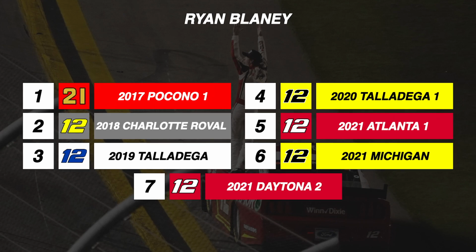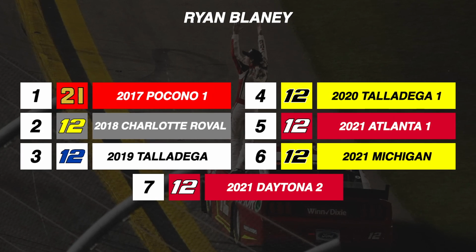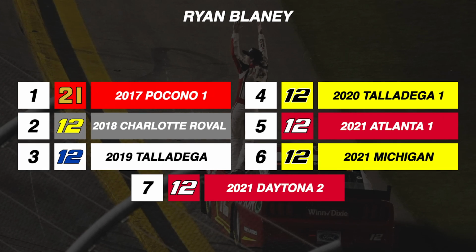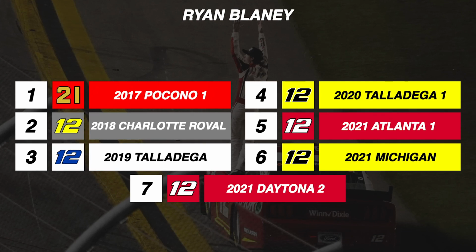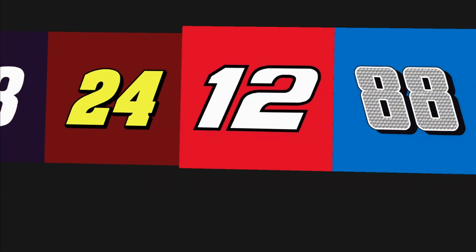One ahead of him at 7 wins is Ryan Blaney. Technically these came for 2 different teams. I know the 21 had a lot of Penske influence, but he won the 99th race for the Wood brothers in Pocono in 2017. He added 6 wins in the 12 car, 1 in 2018, 1 in 2019, 1 in 2020 before getting 3 in 2021.